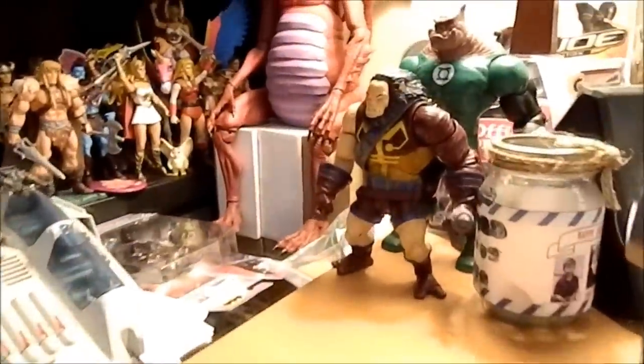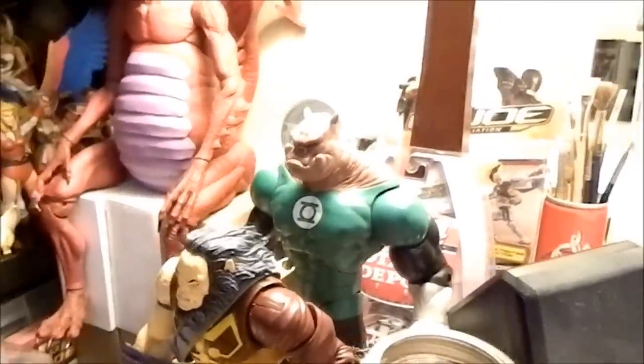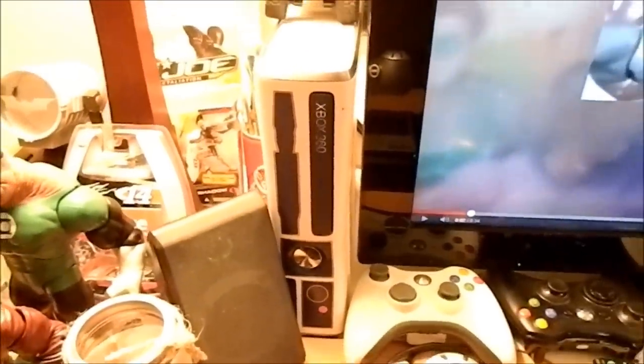This is where I keep all my tools and computer gadgets and stuff. Here's that Calibac I've yet to put on the shelf. There's my Kilowog I just finished. It's my R2-D2 Xbox 360. One thing that's really cool besides the paint job on this guy is the fact that he does that. And when you turn him off, it does the same thing, but it doesn't do it when you use a controller.